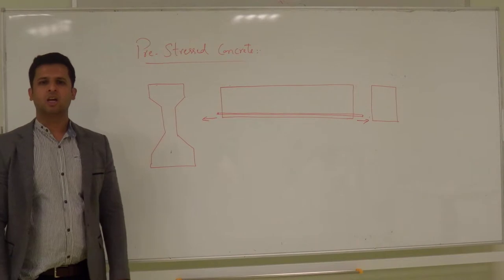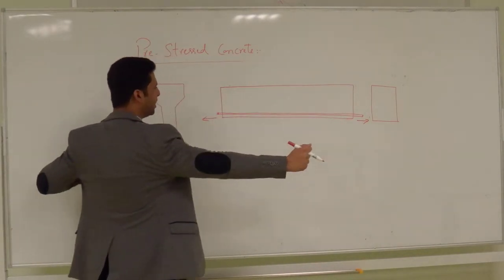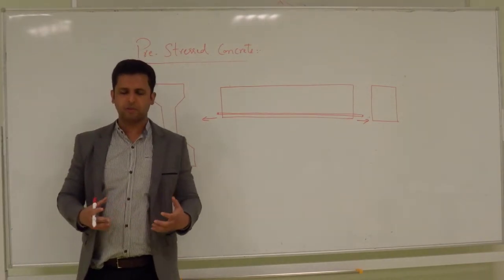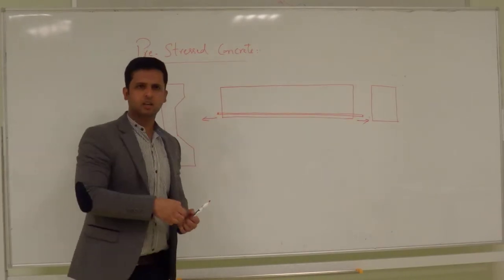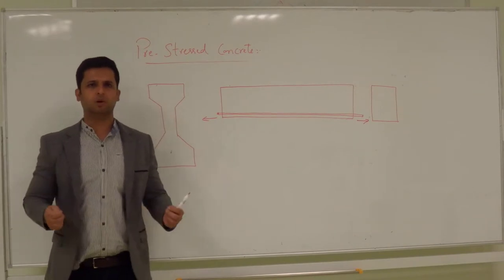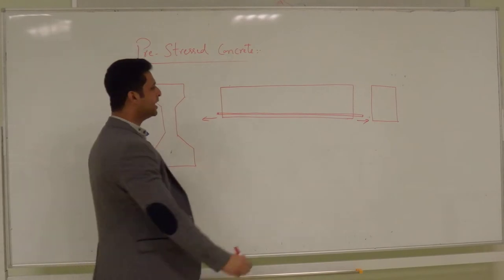So I pull this and apply very high tension. How can I pull? It's very easy. There are very high performance hydraulic jacks. I just put a hydraulic jack and keep on pulling with pressure. It's not a big deal to pull these wires. I pull from both sides, and then I clamp.